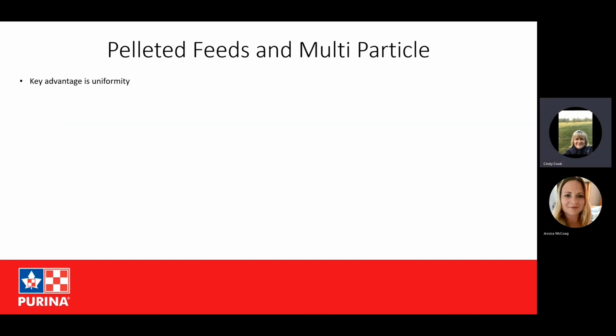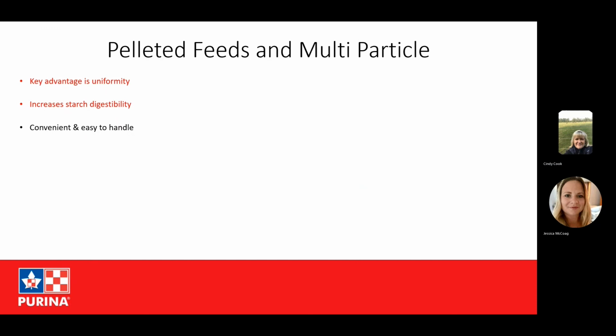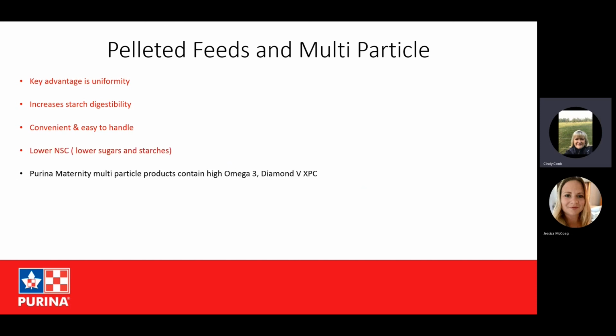Now we're going to talk a little bit about the pelleted feeds and the multi-particle feeds. The key advantage is uniformity. It increases starch digestibility. It's convenient and easy to handle, so the storage rate is quite a bit longer than the sweet feed. Generally lower NSC, so that's lower sugars and starches, if you're concerned about that or your customer's concerned about that. The Purina Maternity Multi-Particle product contains high levels of omega-3 and our Diamond V XPC.